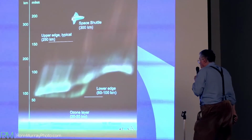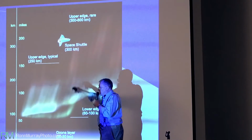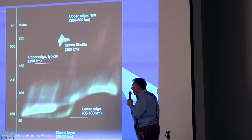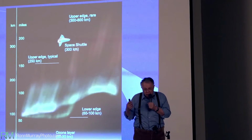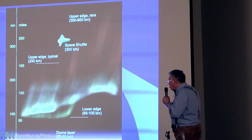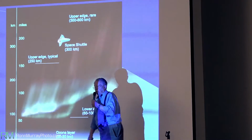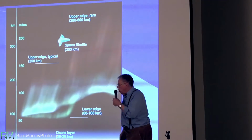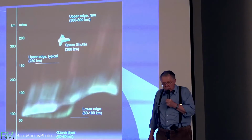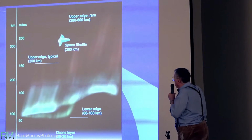So roughly speaking, the aurora is from about 50 to 120 or 150 or so miles above the surface of the Earth. The reason we see it is that it finally gets bright enough that our eyes can pick it up. And it gets brighter and brighter as it comes down, and then it kind of snuffs out along the lower border or edge. That's the brightest part of the aurora. It doesn't get down any further into the ozone layer, does not get into the weather. The aurora stays up pretty high.